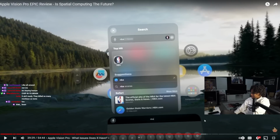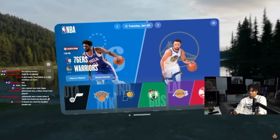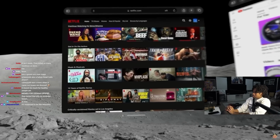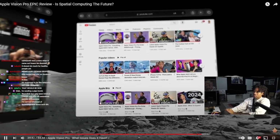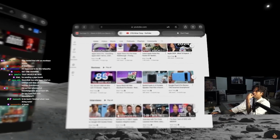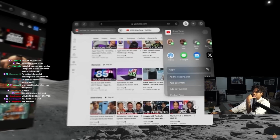Can I customize this like iOS? You can't right now. We also have YouTube and Netflix, right? They do not have native apps. They don't have compatible apps that they ported over from iPadOS. So my hope was that I could go to the website and then add it as an app on my home screen. You are not able to do that.